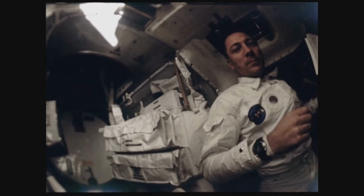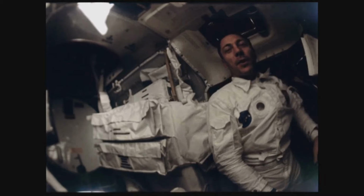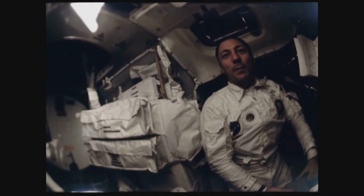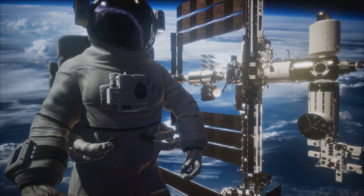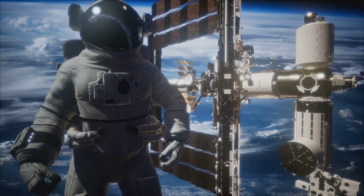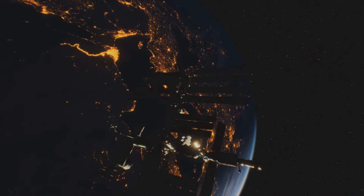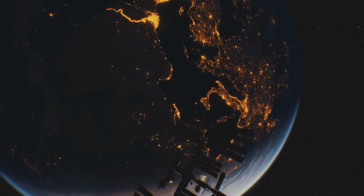Every day they check their health. They use specialized equipment to measure their heart rate, blood pressure, and other vital signs. This data is crucial for understanding how the body adapts to long-term spaceflight. They send information back to Earth. This includes not only health data but also the results of scientific experiments and other observations. Constant communication with mission control ensures that any issues can be addressed promptly.